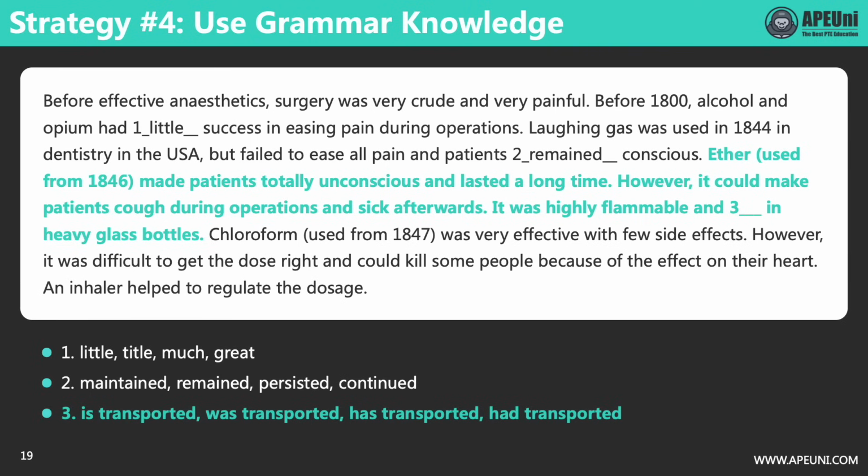Now, let's move on to our third blank. Again, we do not need to read the part of the passage after the blank. Reading the highlighted sentences is enough for us to answer this blank. In order to solve this blank, we need to use some grammar knowledge. We can see the four options for the third blank are phrases in different tenses of the same verb, transport. Obviously, it is testing our grammar knowledge here.